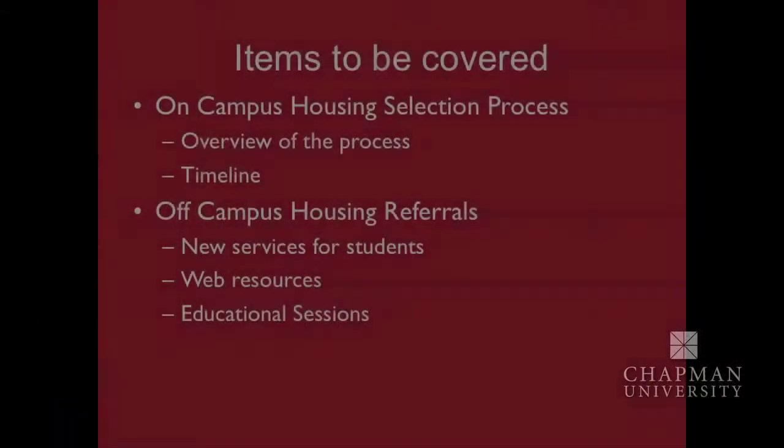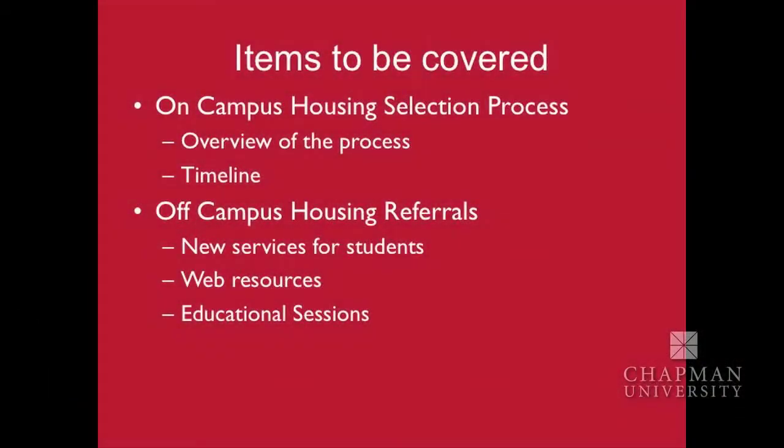We're going to provide an overview of the on-campus process and a timeline, as well as new services and resources that we have for students if they're looking to move off campus. Our on-campus housing process is through our housing portal, and Michael Wilcox is our resident guru on the housing portal. So I'm going to have him talk about our Panther housing selection process.